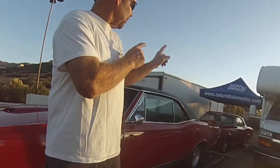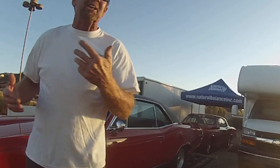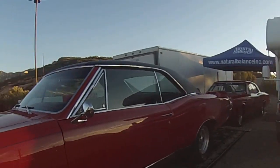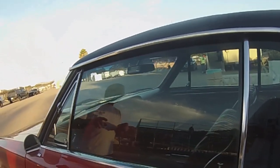My son drives that more than I do, but he likes driving this one because he likes shifting gears. Oh, okay. So he likes going fast and he likes shifting gears. Nice. And what year are they? They're both '67. Okay. Real GTOs.